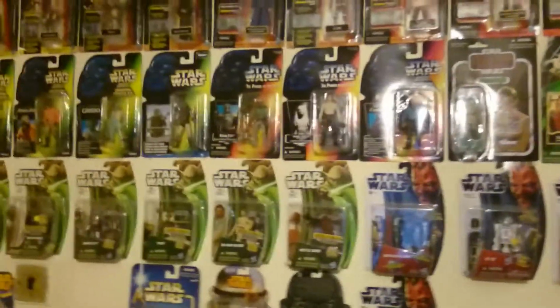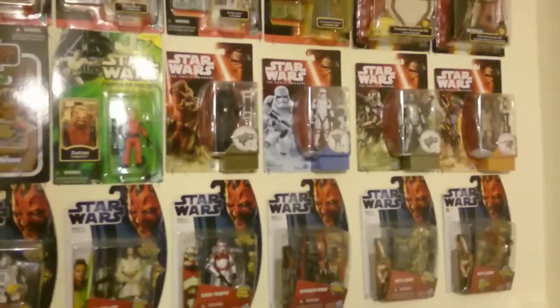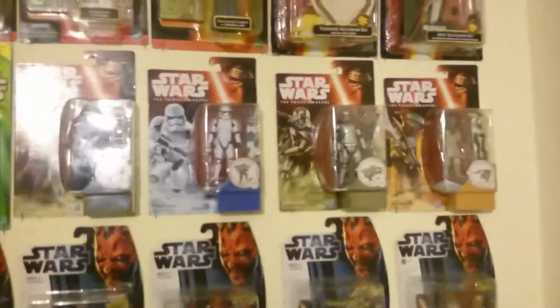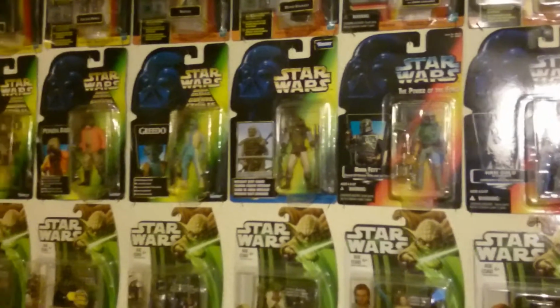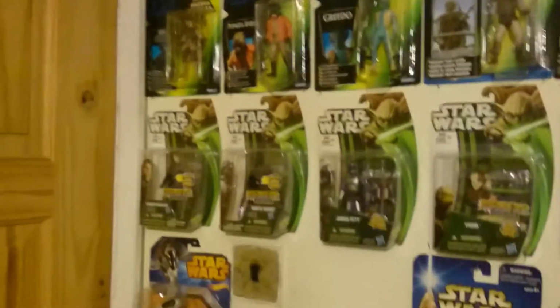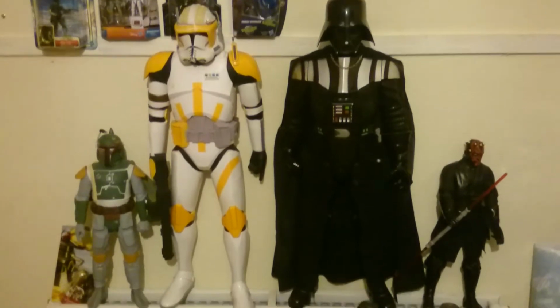So we'll start off with the Star Wars wall. As you might be able to tell, I quite like Phantom Menace. I'm trying my hardest to get all of the original toys. Getting there now, but I'm mixing it in with some of the newer stuff. Some of the Force Awakens, really need to get more of those. Picking up some of the Kenner stuff as well. Some of the bigger Jakks Pacific figures. Need more of those, but there's just nowhere to put them.